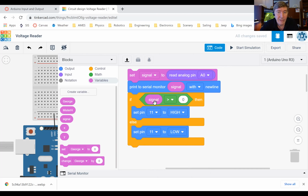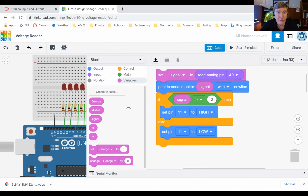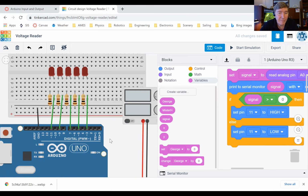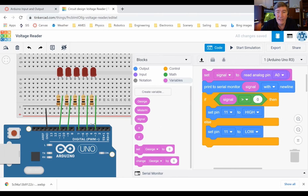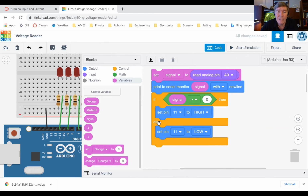Now the next thing I'm going to do is say that if the number stored in signal is anything greater than 0, then I want to turn on pin 11. That makes sense. Pin 11 is the one that controls this first LED. So if I have 0 volts, I get 0 lights. But if I have any voltage at all, pin 11 is going to get turned on and that light is going to come on. And then you can see I've got an else statement here. If the signal is not greater than 0, then it sets pin 11 to off.